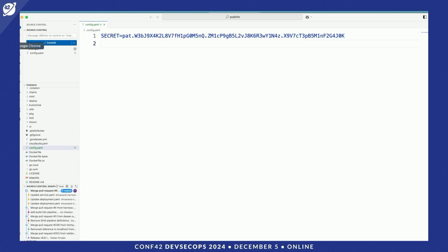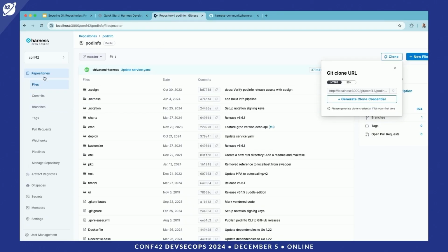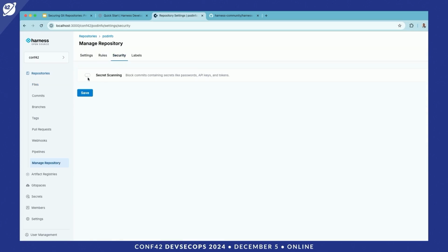Before I actually try to push this to the repository, I'll go back and within the repository, I'll click on Manage Repository. Under Security, you'll see that there's a toggle for secret scanning. It blocks commits containing secrets like passwords, API keys, and tokens. So this is based on Gitleaks. So let me toggle it to enable secret scanning and hit save.